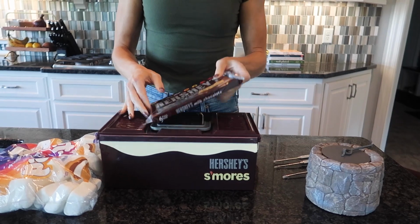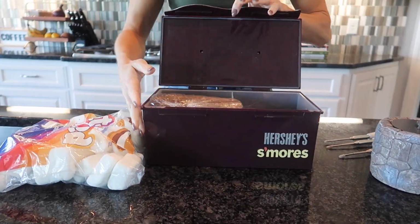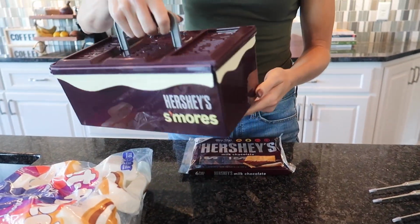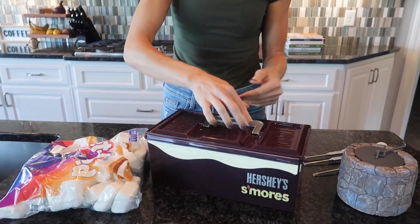And to put it out, all you have to do is just go ahead and cover it up. Fire gone. Now I also bought this really cute carrying case where you can put all your s'mores goodies. So if you are going outside or you just want to store this in your pantry, put it in your kitchen when it's time to s'more.